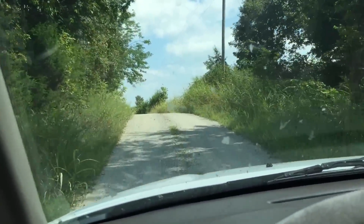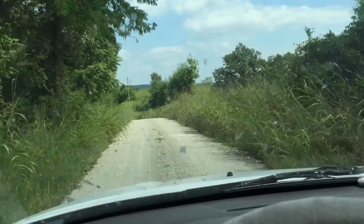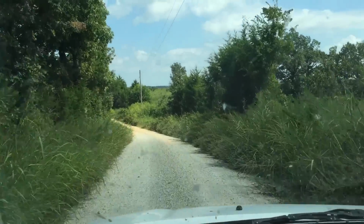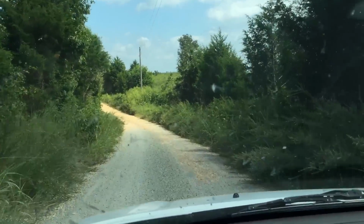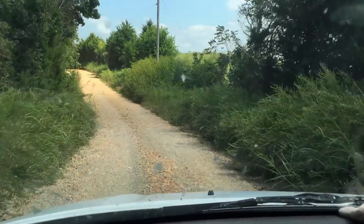So currently, what I'm driving through right now used to be a city called Anderson Flat. Yes, there used to be a city here. It's kind of like Cardin Bottoms, which I did do a video on. It's kind of like that.